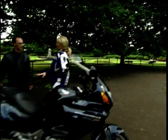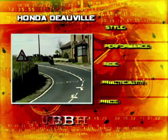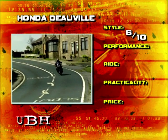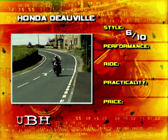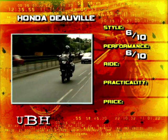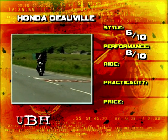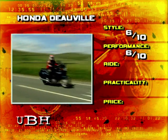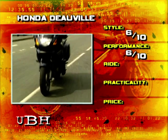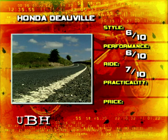And last but not least, David, the very practical looking Honda Deauville. Should we go to the scoreboards? For style, 6 out of 10, doesn't really do a lot for me. The performance, again 6 out of 10. Still not very responsive at all, a little bit sluggish. The ride, it was actually quite comfortable. I've given that 7 out of 10.